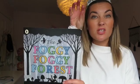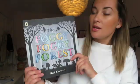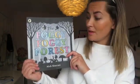Foggy might be a new word for you. Fog is a type of weather. When it's foggy, it basically means there's lots of tiny water drops hovering in the sky, and that's what we call fog. It looks like the clouds have come down from the sky to the ground. And when it's foggy, it's quite tricky to see. Adults find it really tricky to drive when it's foggy because they can't see what's on the road because it looks like there's clouds on the ground. In this story, it looks like it would be quite tricky to see what's in the forest because the forest is foggy, which means you're not going to be able to see clearly.